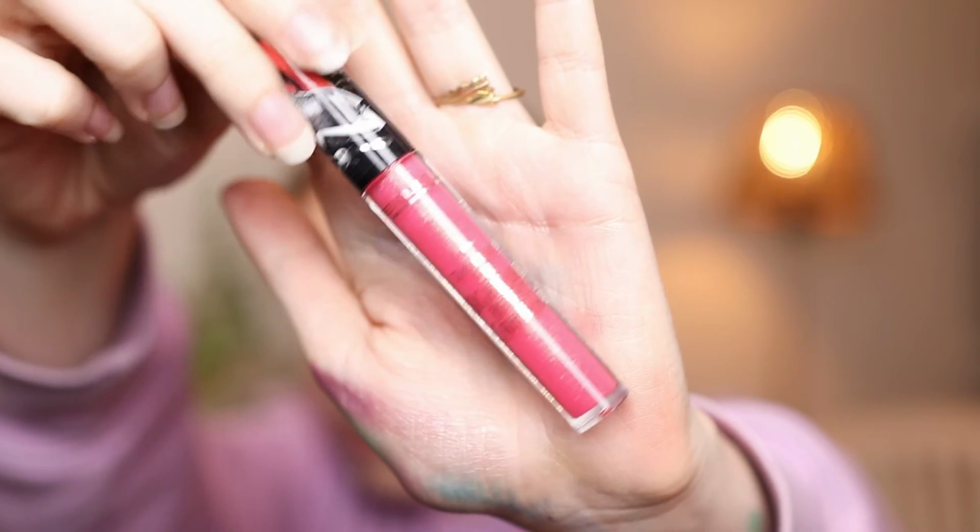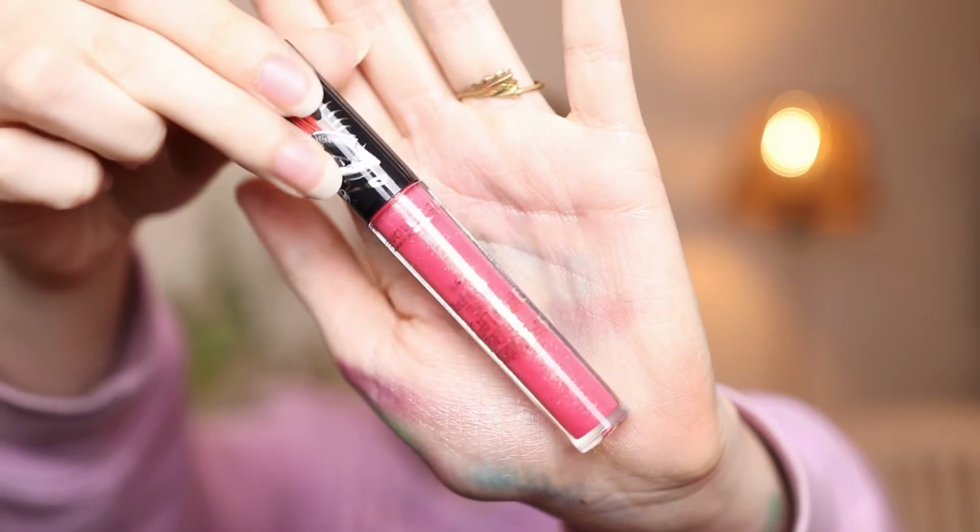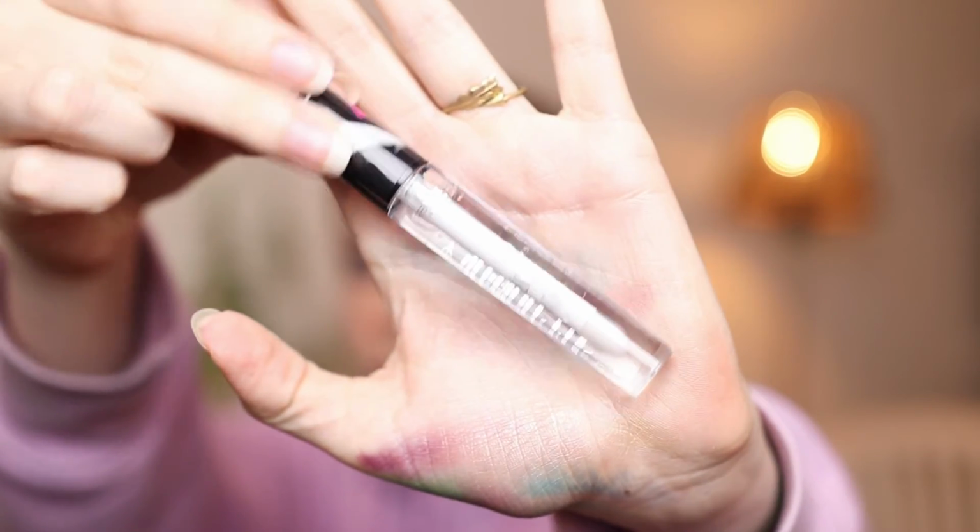I'm gonna tell you about my opinions on the palette soon, but first I'm gonna get to the glosses because you're probably curious about them as well. So like I said, I have the Zero and the Sally gloss, so let's just unbox those for a second. I have the Sally gloss, which is a lovely pink gloss with, I think, a golden shimmer in it. And this one, as you can tell, is just a clear transparent lip gloss, no shimmers, just shine.